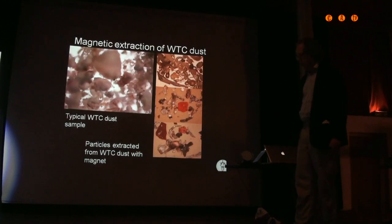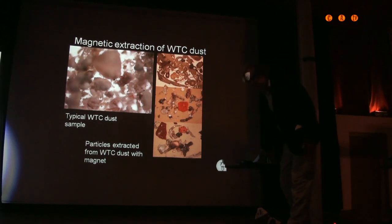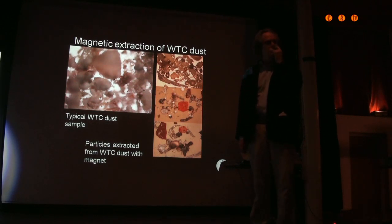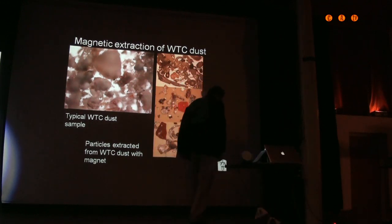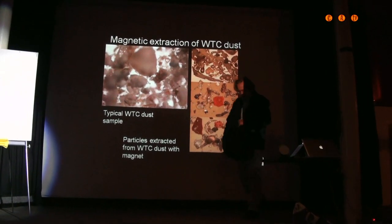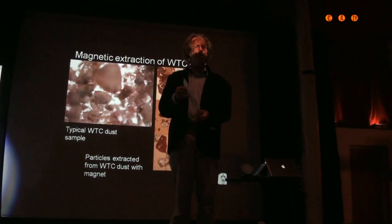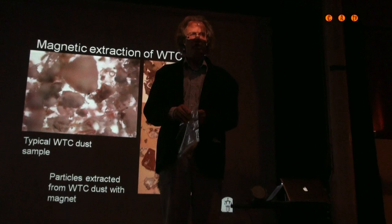What you do when you examine the dust, I have brought two samples of World Trade Center dust for your entertainment. And all of you will get an opportunity to get a hand of this. Because what you do is you apply a magnet. The magnets I have here I got from a colleague of mine called Morten Bo Madsen. You know him? Yeah. He's in the Mars group. He's at the Rockefeller Institute.